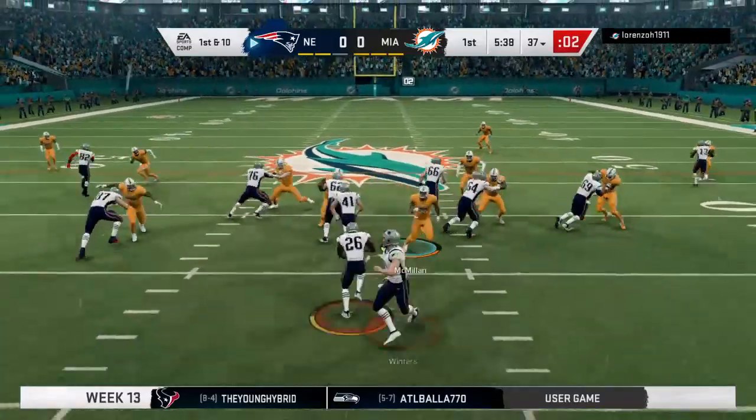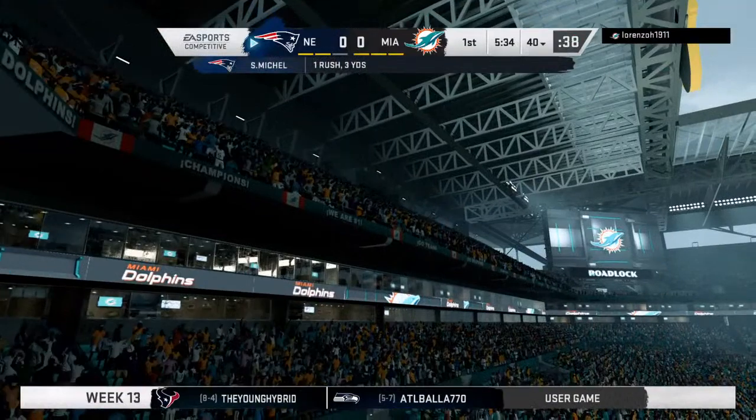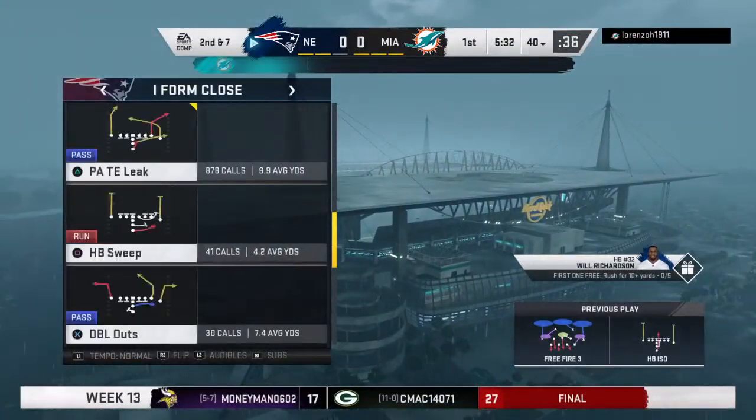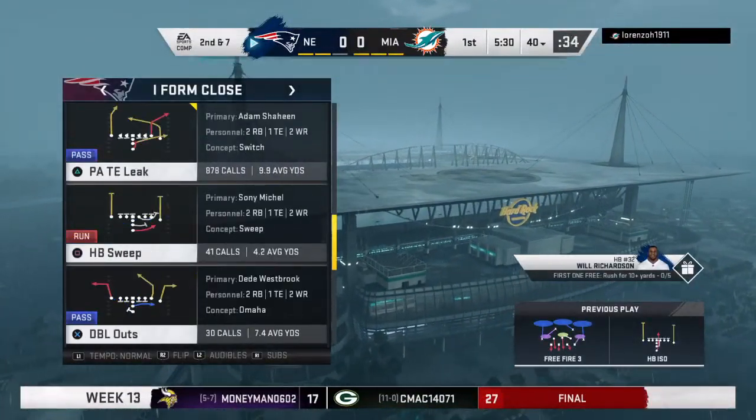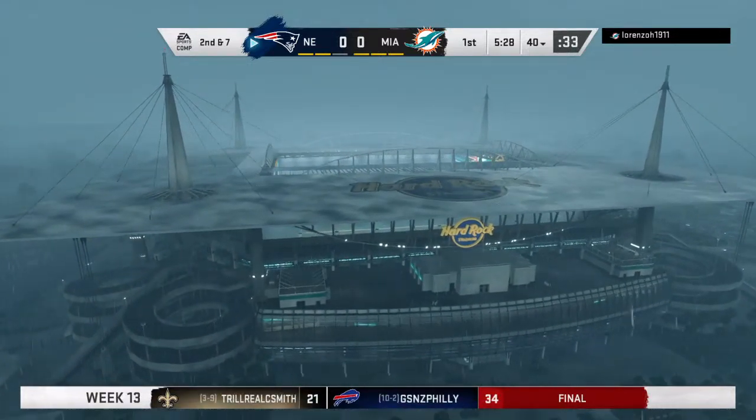This is Sony Michel. He grew up a few miles north of here, and he's dropped right at the 40. Gain of 3. 3 yards on the pickup there, and it'll be 2nd down. A 3-yard pickup brings up 2nd and 7.